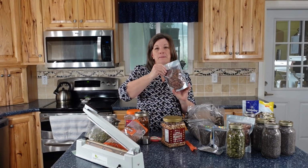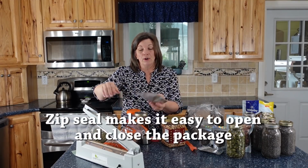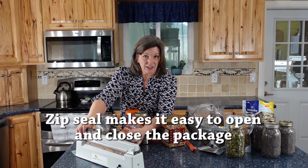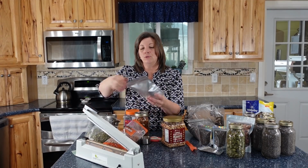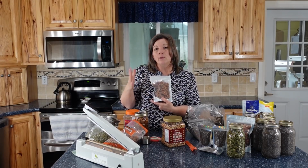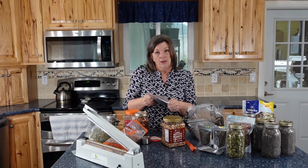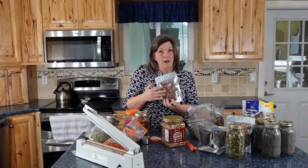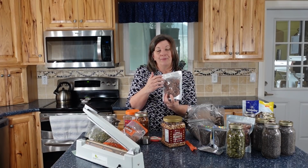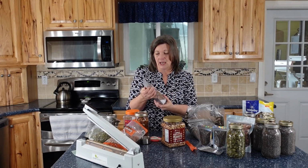Now, there's this zip seal on this, which means that I can use this over and over again. And that's one of the advantages that I see. Now, I don't usually put food storage in the ones with the clear front. And the reason why is because it will have a shorter shelf life than if it's full Mylar. It's just going to, because the plastic is permeable and will allow for the slow transmission of oxygen over time.